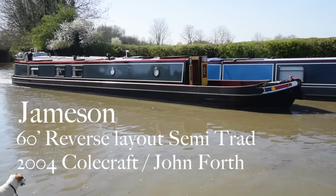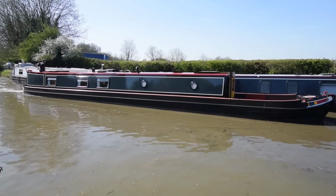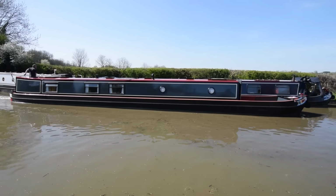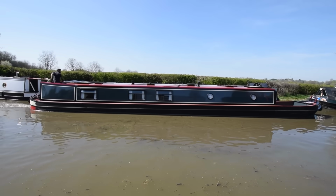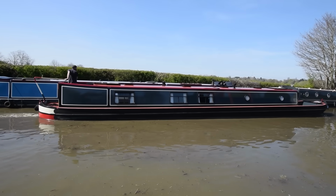This is an absolutely lovely boat. She's called Jameson. She's a 60-foot reverse layout, semi-traditional narrowboat built in 2004 by Colecraft and fitted up by John Forth. She's really lovely. She's been in the same hands with the current owners since just after she was built, actually in 2004, and she's in such lovely condition.